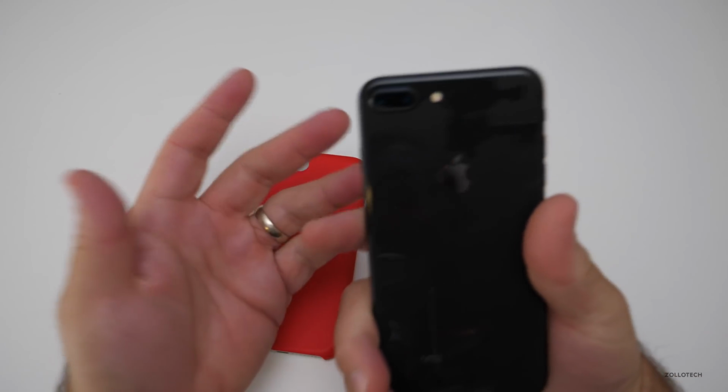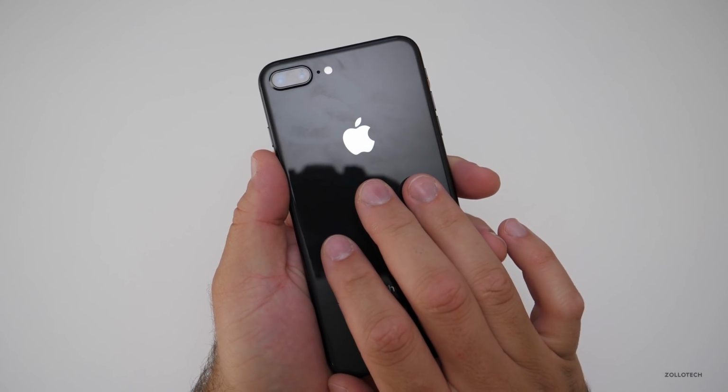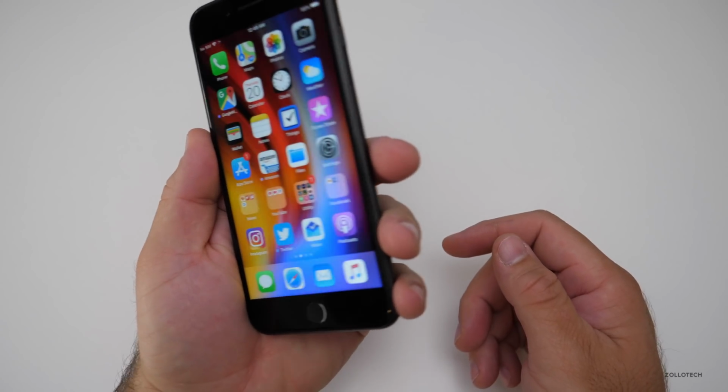So I've been using these happily. I really like them, and I know quite a few people that prefer these over the 10, although I do miss the swipe gestures when I use this phone. But it's a great phone, solid, reliable, and that's about it.